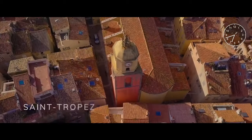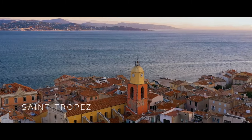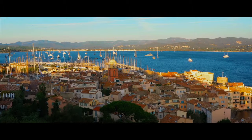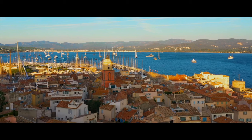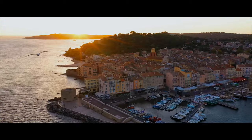It's 6:43 p.m. and we arrive in Saint Tropez. This village, in the south of France, a favorite destination of the jet set and celebrities, was made world famous in the late 1950s by the actress Brigitte Bardot. Since then, tourists flock to the seaside resort every summer to discover its typical village and its beautiful sandy beaches.